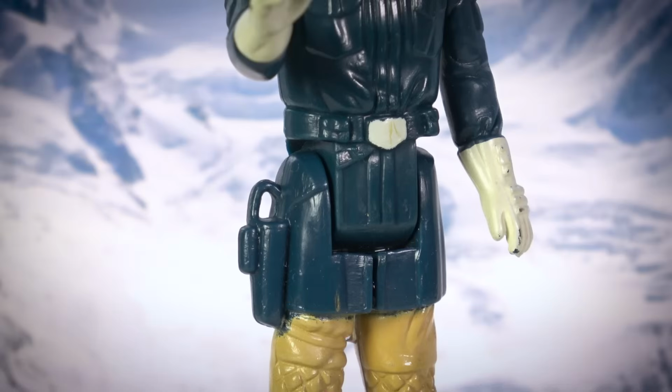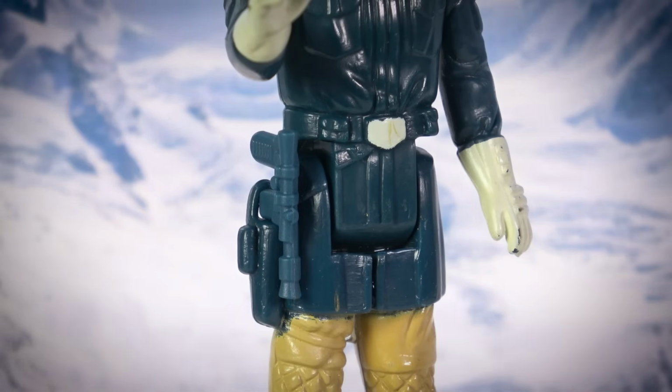One of the neatest aspects of this figure is the sculpted holster on Han's right leg, that has a loop at the top. I don't know if Kenner intentionally included this so that we could holster his blaster pistol, but that's what every kid on my street did.